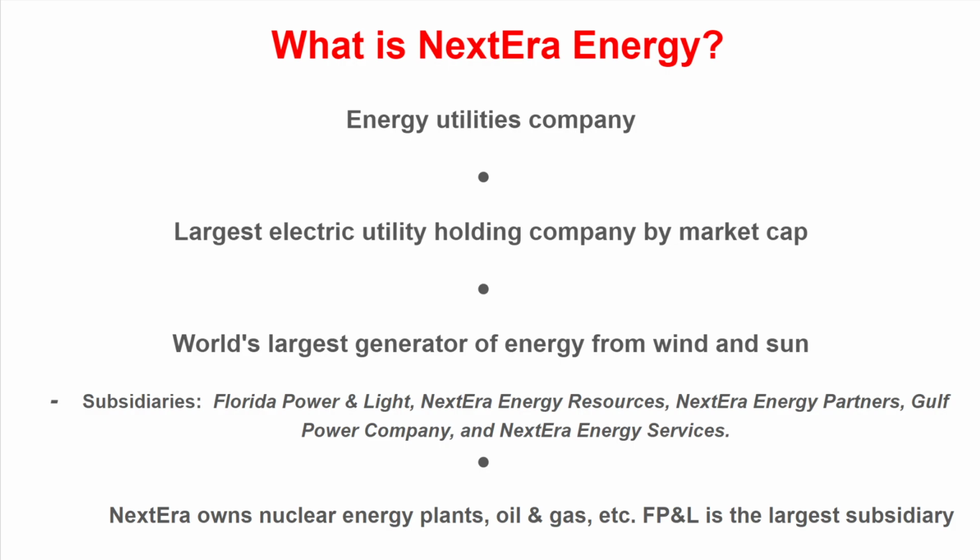On top of that, NextEra owns nuclear energy plants, oil and gas, etc. Also, Florida Power and Light is the largest subsidiary out of all those subsidiaries, and it'll play an important part here because it's also one of the fastest growing subsidiaries, performing very well in Florida currently.